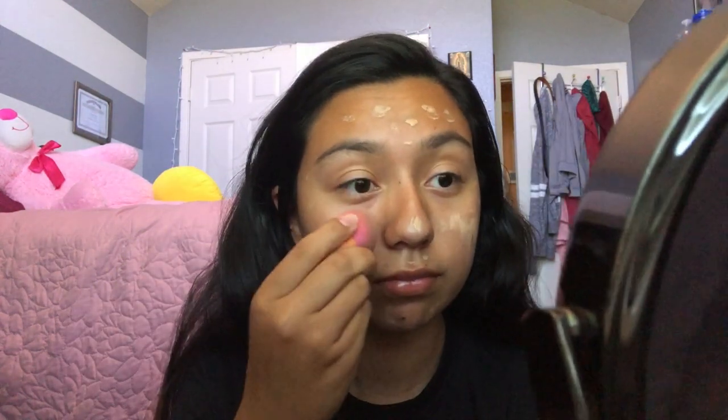Then I'll be taking a beauty blender and blending that all in. And then don't forget to blend down to your neck area so it doesn't look like you have two colors.